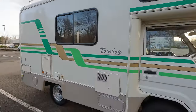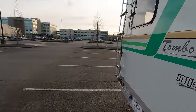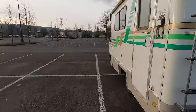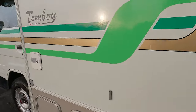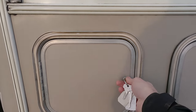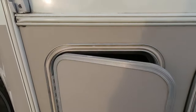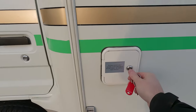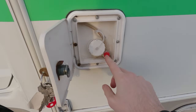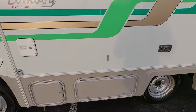So that about does it for the driver's side. And I want to say it's a one key fits all situation, which is very good, so you're not fussing about with multiple keys, what key goes where, all that nonsense. So down here is a molded storage compartment into your fiberglass. And then here is access to your truck battery, batteries in this case. And then your fresh water fill here, which fills your tank and the vent for that. It's a 90 liter tank, so about 22 gallons or so.